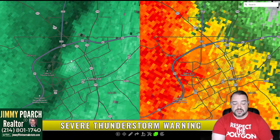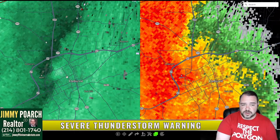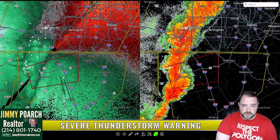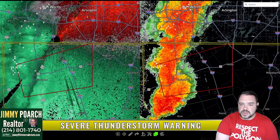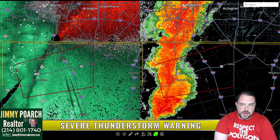Now, the good news is, and I've talked about this before today, that circulations like this normally do not last very long. Okay, so when it comes to Ellis County, which is our actual area of focus, it doesn't look like we will have to worry about that too much, but we're going to have to keep an eye on this anyway.